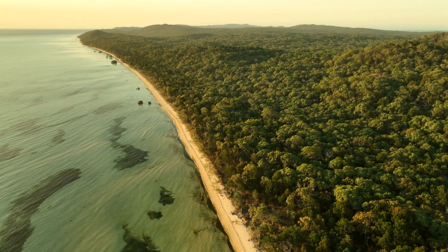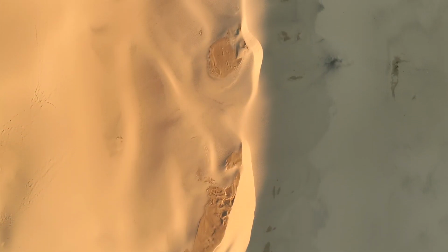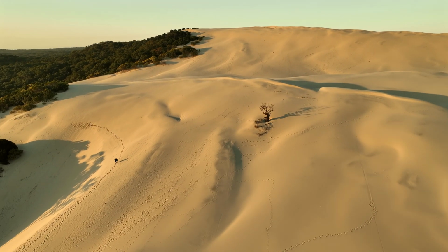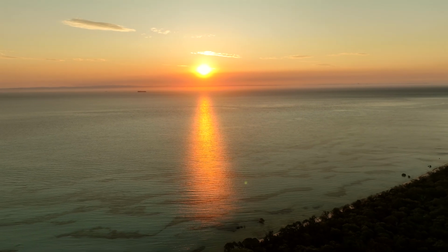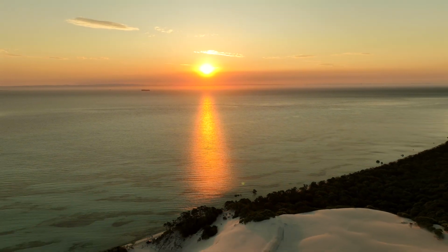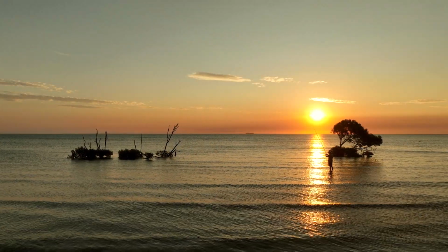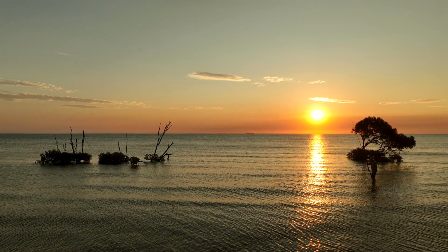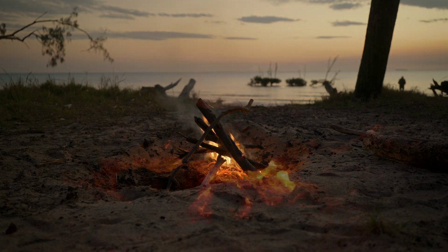The best time to visit the big sandhills is during the golden hour in the evening, when the sun's warm rays paint the dunes in a breathtaking array of colors. As the light dances across the undulating landscape, the true majesty of this natural wonder is revealed. As we settle in for the night, we can't help but feel a sense of awe and respect for the incredible forces that have shaped and continue to shape this unique environment over countless years. It's a humbling reminder of the raw power and beauty of nature.